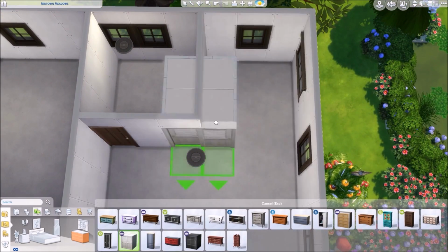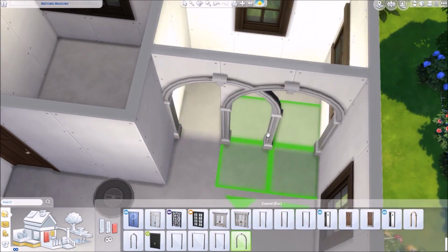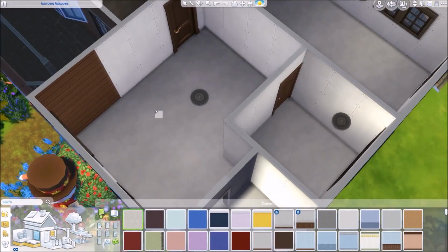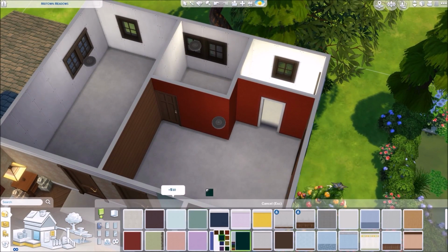But yeah, it kind of looks like a walk-in wardrobe, because I was going to use one of them at first to get together closets, but the windows were in the way and I didn't want to block them, so I decided to just do a walk-in wardrobe, like I said about 50 times.